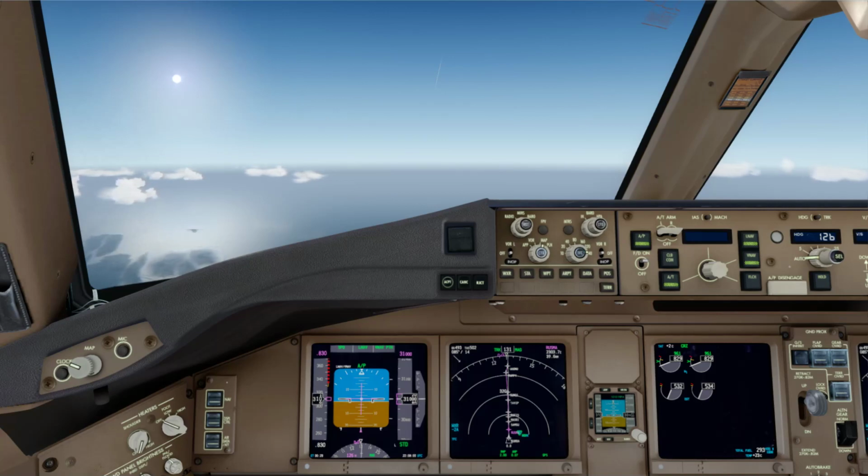Changi 5 Juliet, Lima, flight level 306 to 350. Changi 5 Juliet, Lima, good morning, Jakarta Control. Continue climb flight level 350 and fly en route. Maintain flight level 350 and fly planned route, Changi Departure Unit Lima.